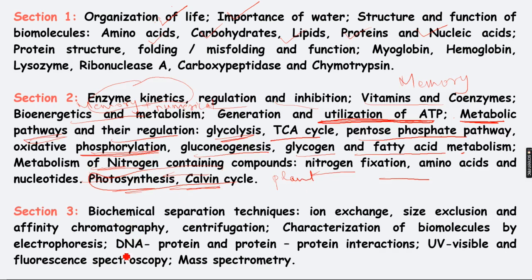Okay, and section 3 is the most scoring part of biochemistry, that is the biochemical separation techniques, because if you're well aware of the principles and the associated formulae, it is going to be a very good cakewalk for biochemistry. This section 3 of biochemistry, especially the logical questions pertaining to ion exchange chromatography, size exclusion chromatography, the affinity chromatography, the formulae associated with centrifugation like the centripetal force and things like that, the characterization of biomolecules by electrophoresis.